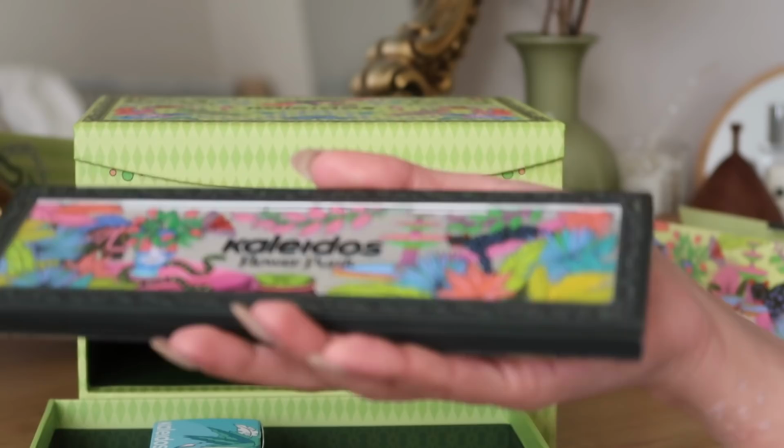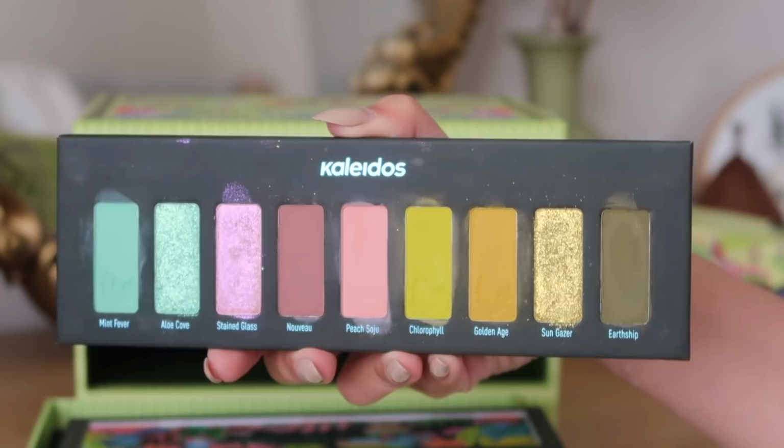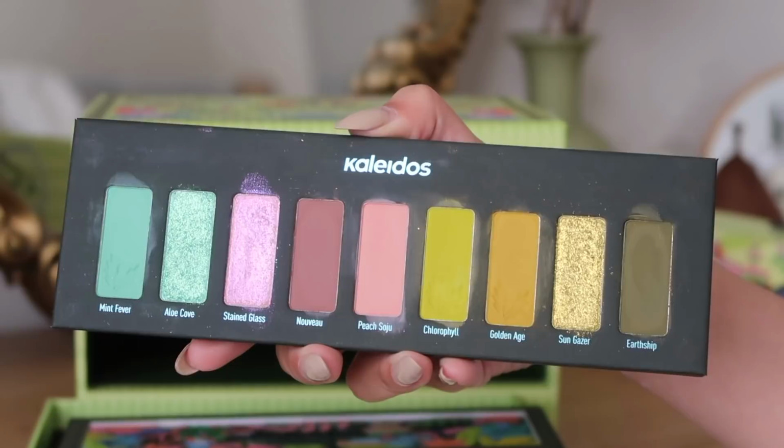I don't think this is going to be for everyone, but I do think it's really unique how it just comes off like this. The palette is also quite heavy. That was something that I noticed when I first held it, so it feels very high quality. So again, we just open it up like this, and then we have the beautiful eyeshadows in here. We have 9 shadows, the teals, the pinks, and then the greens. A really unique color story. And the palette is $36.